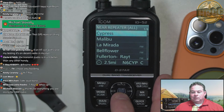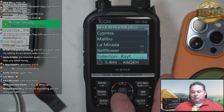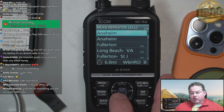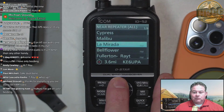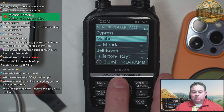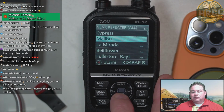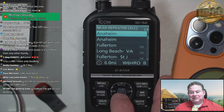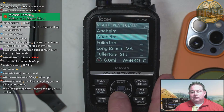And so, yeah, this is giving me a direct reference to all the local repeaters in my area. It tells you how far away they are as well. Exactly. So in this case, I know that these two, the Cypress and Malibu, while they're very close, these are just repeaters at somebody's house. So it's not as good, for instance, as the Fullerton Raytheon campus, which is right down the street from me as well.